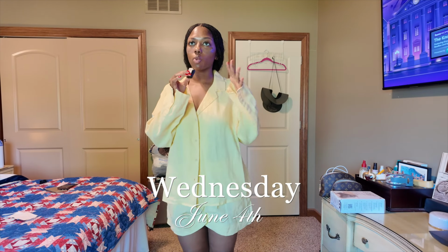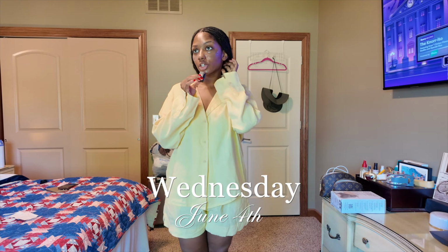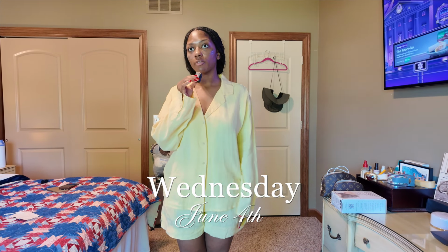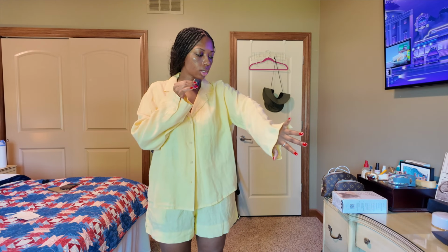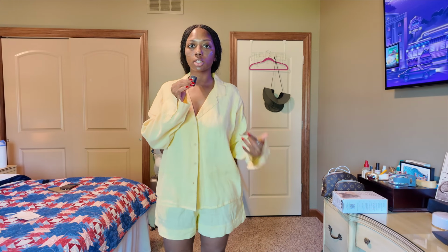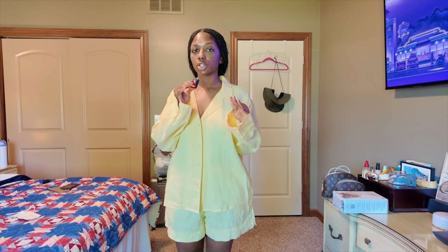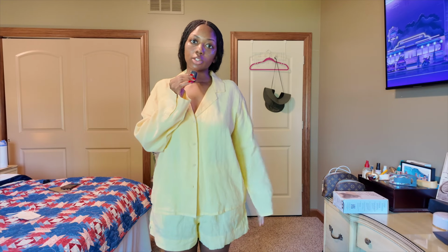So we don't have any work outfits to share this week because I'm not at home, so I'm not going into the office. I'm working from home. This is something I brought with me. This is a Zara set. This is the same set as the one I wore to the Beyonce concert night one, that sage green one. It's just in a different color. It's in the butter yellow.